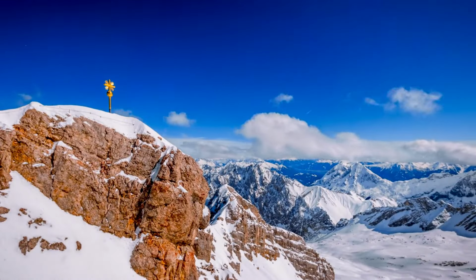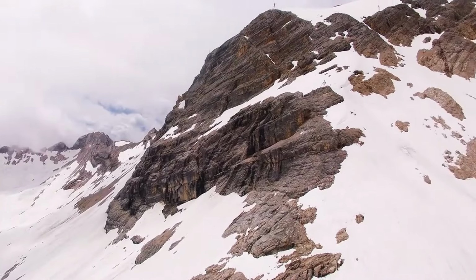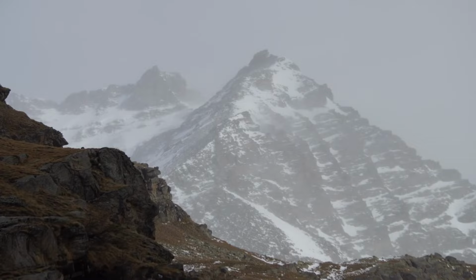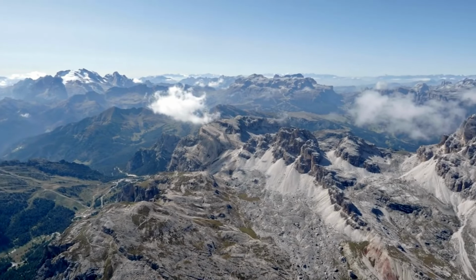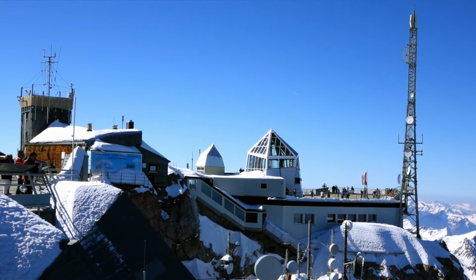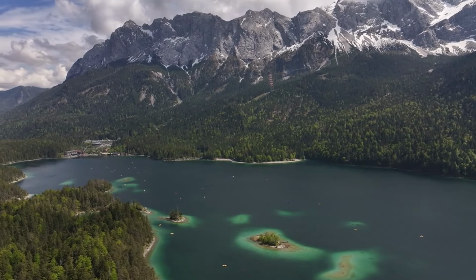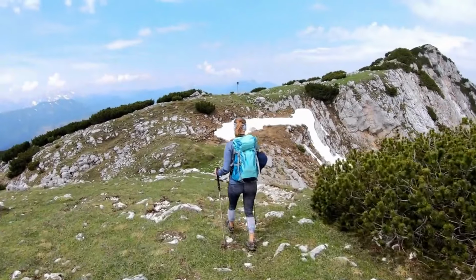From this vantage point, we can see for miles in every direction, taking in the sweeping vistas and awe-inspiring landscapes that surround us. The air is crisp and clear, the silence broken only by the sound of our own heartbeat and the occasional cry of a soaring eagle. It's a moment of pure exhilaration, a moment that reminds us of the boundless beauty and majesty of the natural world and of our place within it. We've made it, fellow adventurers.